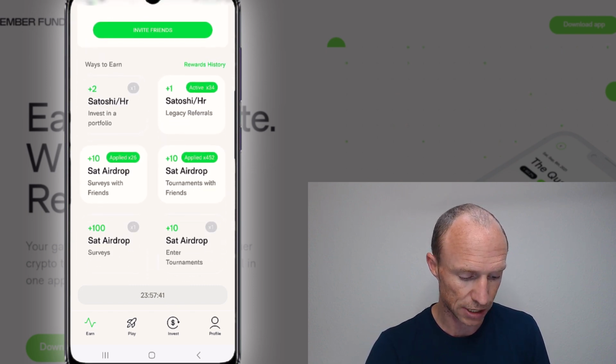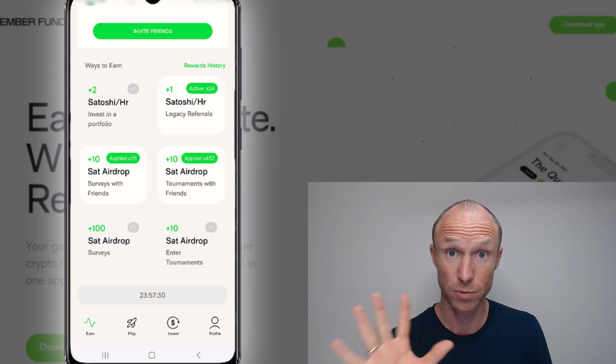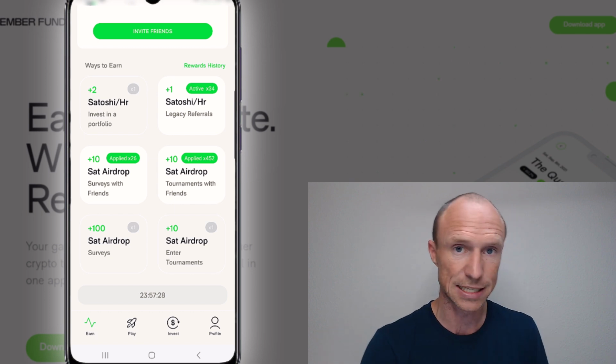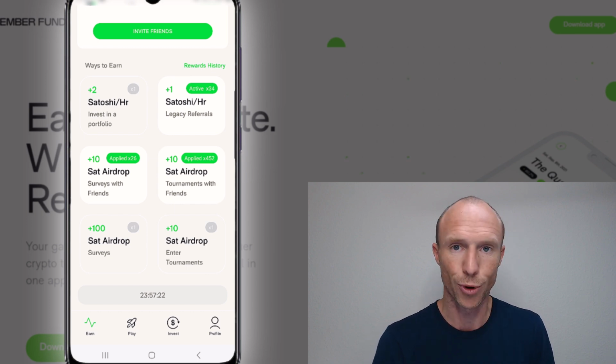Another way, if you scroll down there, you can see you can invest in a portfolio. We'll go over that in a minute, what that means there. You can also participate sometimes, like if you take surveys, you can earn more. We'll talk about how you do that, but then you will also get these Satoshi's airdrops there. You can invite friends also. There's different things you can do here to earn more.